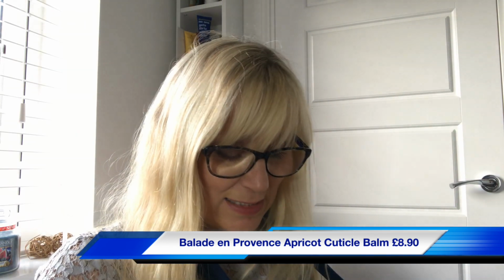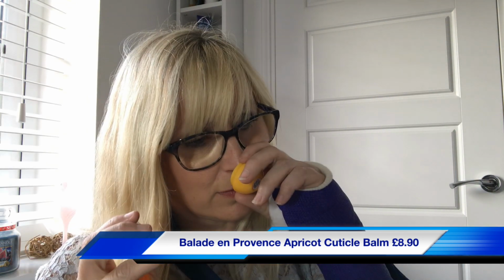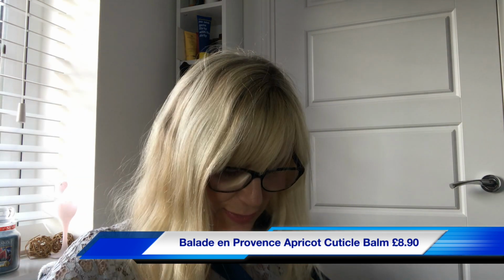I really like it. Let's have a little look. This one opens easily. Oh, there's a little seal over it. Take that out, and it's quite a waxy balm. Oh, it smells really sort of peachy, apricotty, and it feels really nourishing. That is so nice. Whilst I'm off work, I might really try hard to get my nails and hands into a nice condition. So I'm actually really pleased to have this. I don't have a cuticle balm at all already, so that's something good for me. So yes, that's really, really lovely. I do like that. Pack that away.